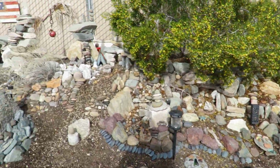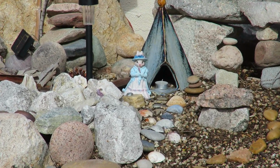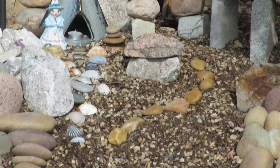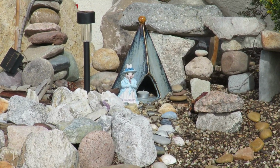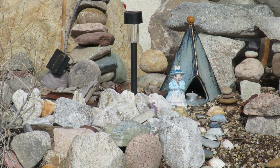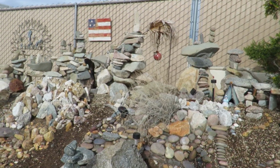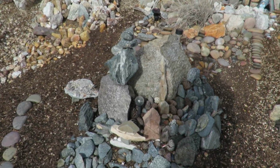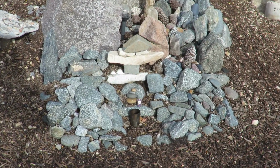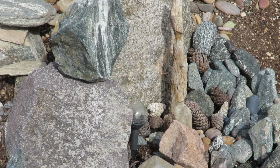Ancient designs. There's a beautiful little setting here. A donation from a girl that examined my eyes in July. Donated the teepee and the bunny rabbit. They find their right place here in the garden. Granite and shrine. Almost a pagoda style.